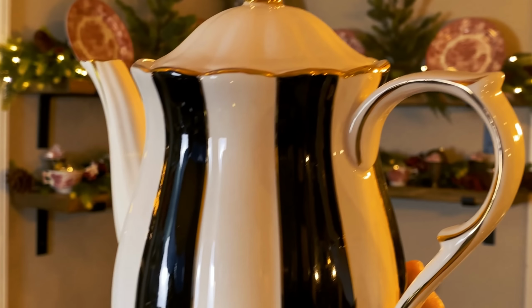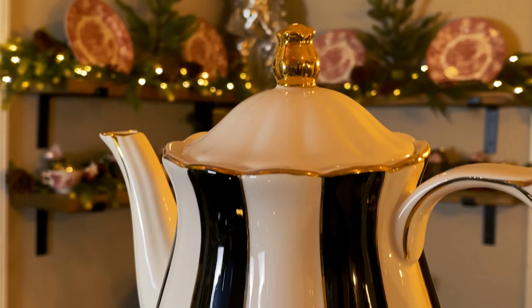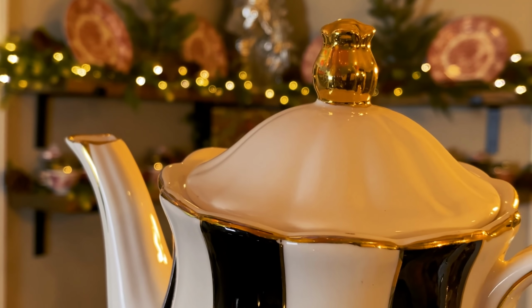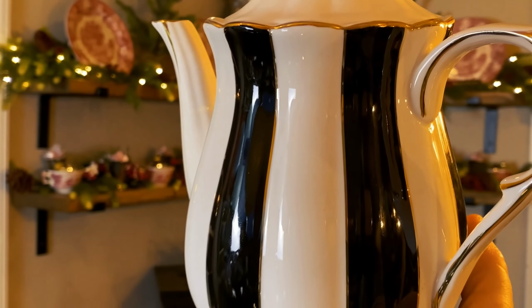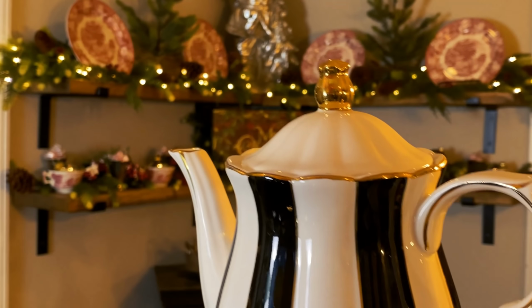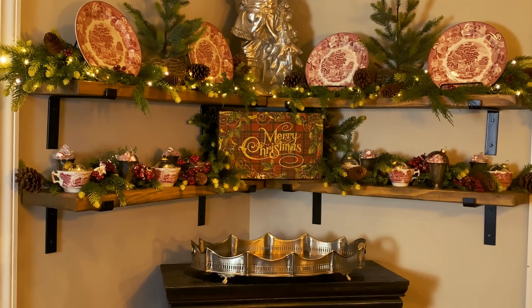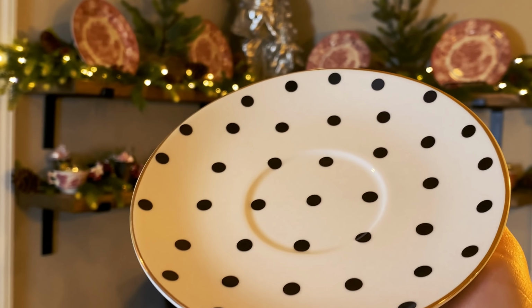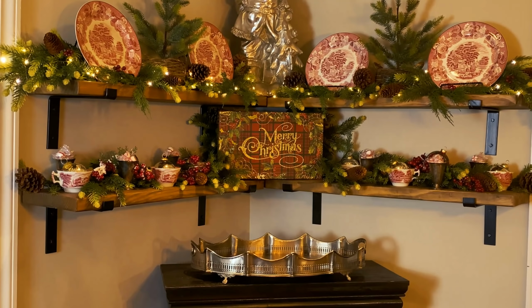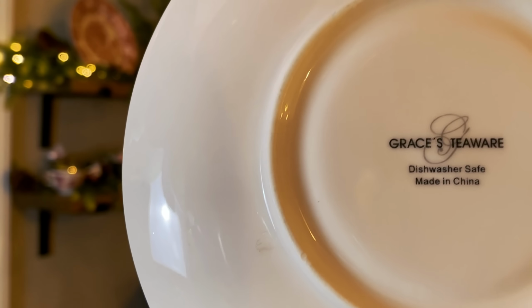And we're going to start with this precious teapot, adding in some black and white to make things just stand out and pop a little bit. And this was purchased from HomeGoods for $12.99. I also purchased some teacups and saucers, the black and white polka dot. It's by Grace's Teaware.